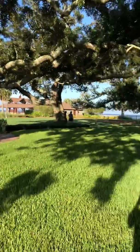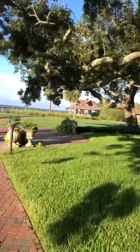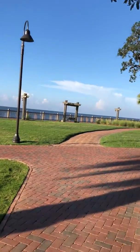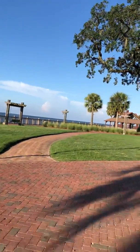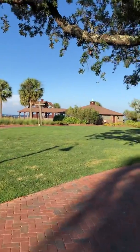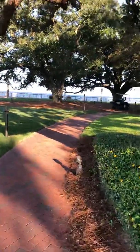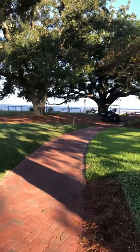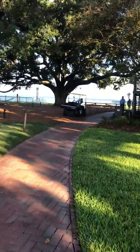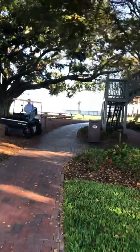Many weddings occur right here on this lawn under tree 113. Beautiful area to get married. The Grand is known for having tons of parties, receptions, wedding venues. Out there you can see an outdoor venue that can be used for a wedding reception. As we move along, we're going to come around to where the dining was that we saw from the inside and the door that came out.